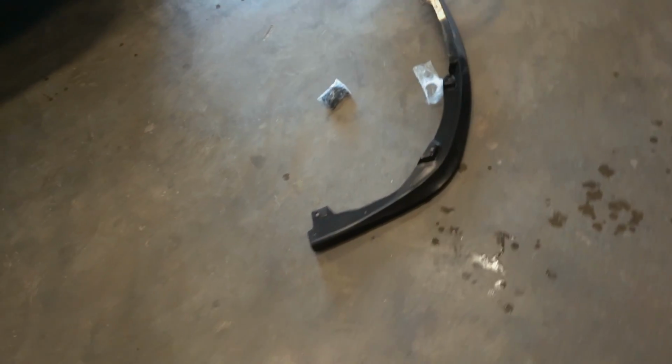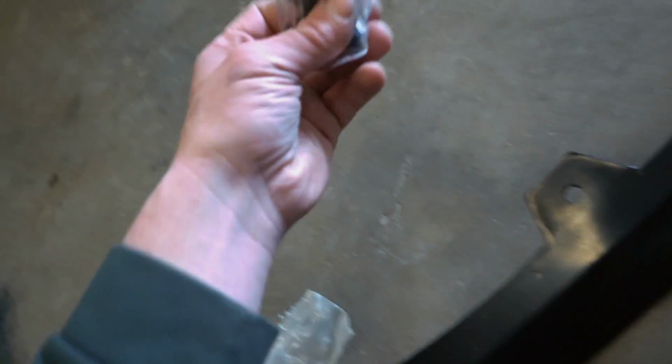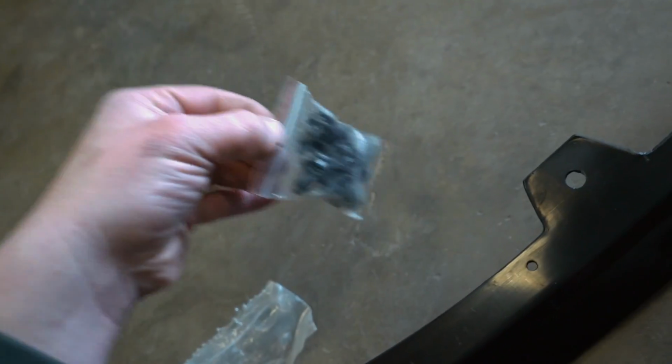So it looks like this lip should be pretty straightforward to install. They sent us a bunch of clips, which are gonna go through the bigger holes, and then all the screws we're gonna screw on through the smaller holes. So that'll be pretty easy to do, guys. I'm gonna clip it in first, and then screw it on after that, and we should be done.